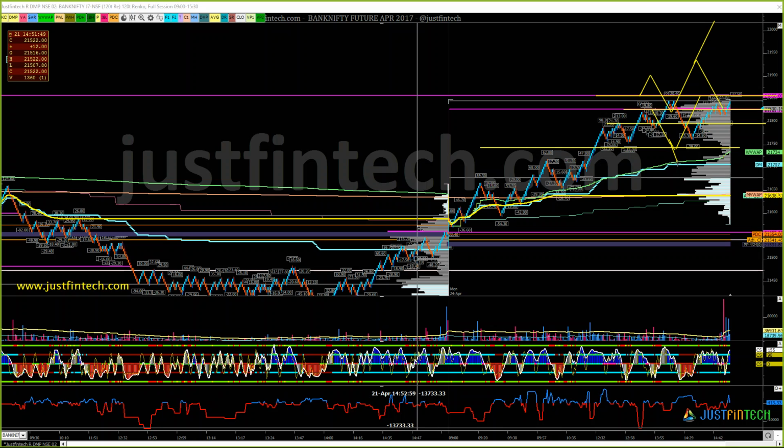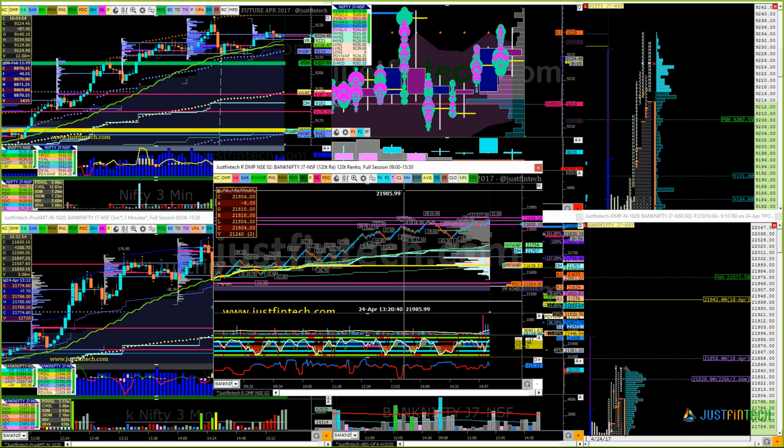If it starts accepting below 730, then the first likely scenario is to go into this LVN and the nice rotation zipper zone. And if it does not stay here, then go into the 21640 and then create value maybe inside this range. So that is the likely scenario of what I am expecting Bank Nifty to do.